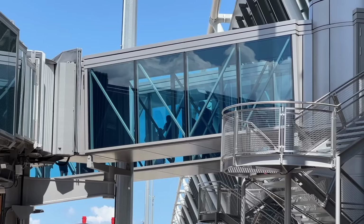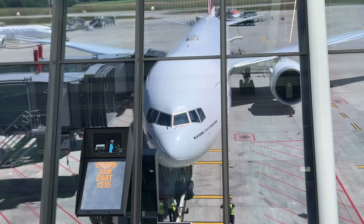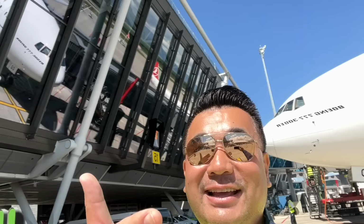Boarding is still running. Loading will be completed in a few seconds. Are we going on time today? We will try. The aircraft was a little bit late, so we have a margin in order to go on time. This is so cool. You can see the mirror image of the airplane, and the true airplane is right here.